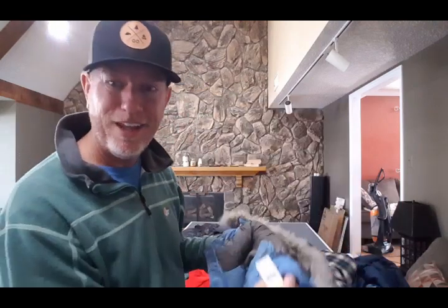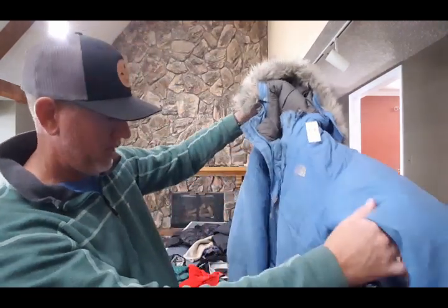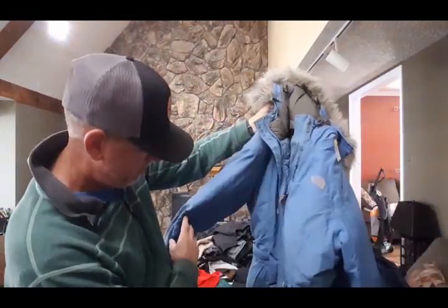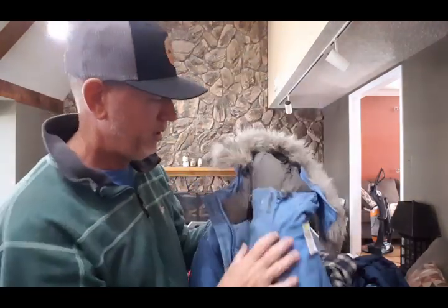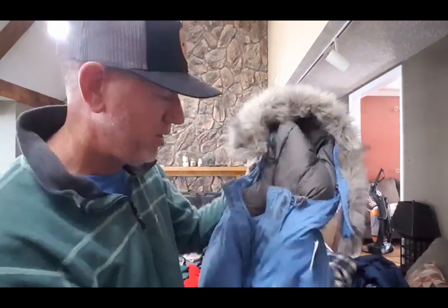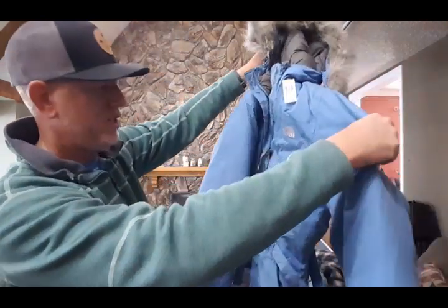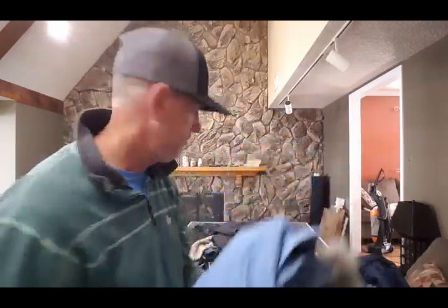This is the kind of stuff I love. I did notice that this had some stains on it, so this will need some work, assuming there's nothing wrong with it and I can get the stains out. Anyway, it's a North Face down jacket with the fur hood. I'm sure that's a fake fur hood, but anyway, I paid 18 bucks for it, so 15 bucks or so. This is the kind of jacket that I love to sell. It would probably get me like $80 on eBay.